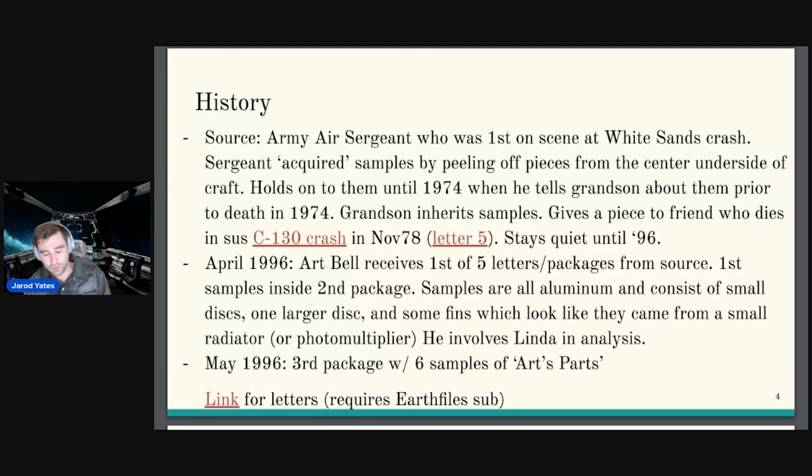So I'm going to assume that he didn't just reach up on a glowing thing. But at some point during this crash recovery process, he reaches towards the center underside of this disc and peels off a handful or two of the hull and shoves it in his pocket when nobody's looking. He holds on to them until 1974.